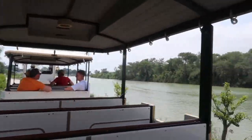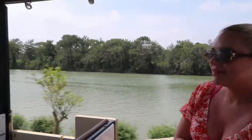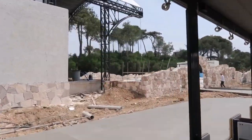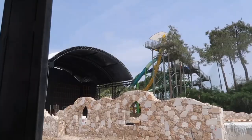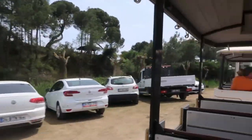Right, so I know we said we were getting the boat across, but in fact we get the train, it was about to leave, and we haven't done it yet. We'll get the boat on the way back. We use the new shore. Obviously there is a bit of construction going on right now, though you can't hear it with it being so far away. That will be the new stage. Apparently that's going to be finished in a week's time. It's a bit far off that.